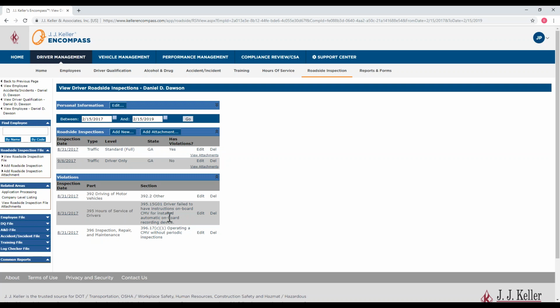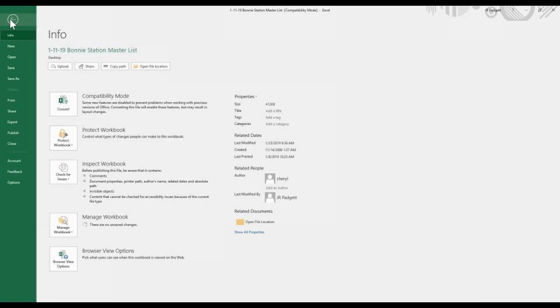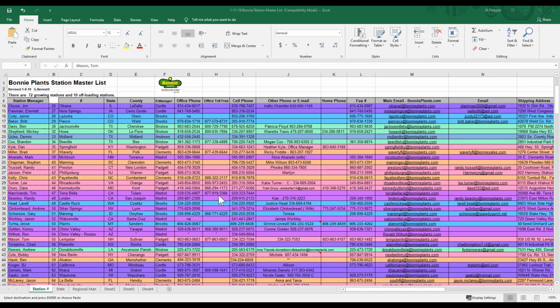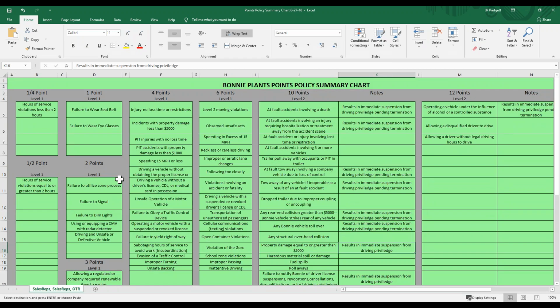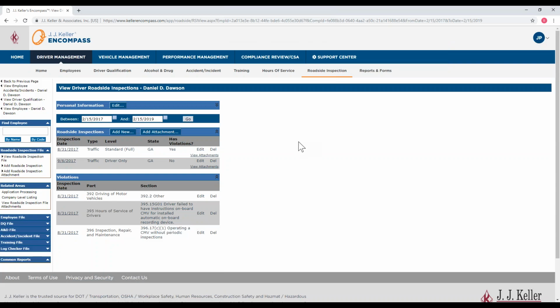The failure to have instructions on board CMV for installed, that would be an iffy one. That's going to be either 2 to 4 points. I don't even know if we have that included on the summary chart. That's not even on our chart yet, and we're probably going to start seeing more of those as the officers get more familiar and everyone's using the ELDs. This summary chart will be on Bonnie U. We're trying to migrate everything into there. So he's got minimum 2 points so far.